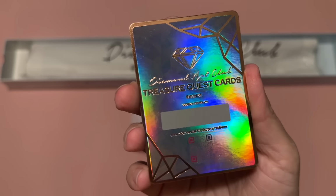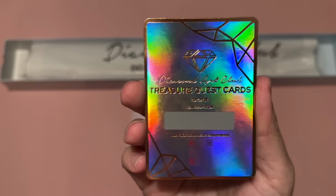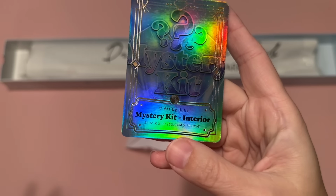There are different ranks of cards, bronze, silver, gold, and black, with black being the rarest, and they each have a redemption code on the back. Once you scratch these off and collect various combinations of the different ranks of cards, you can redeem them for things like gift cards or a custom diamond painting even.